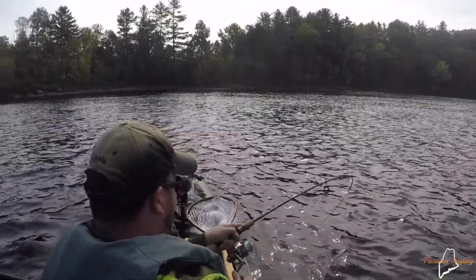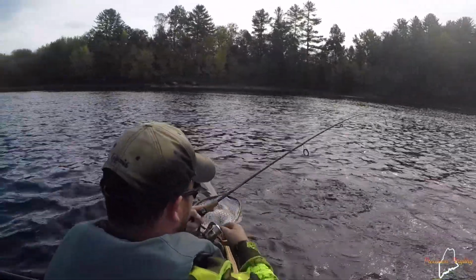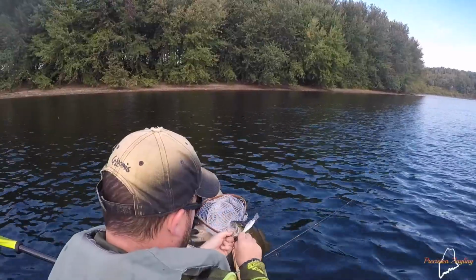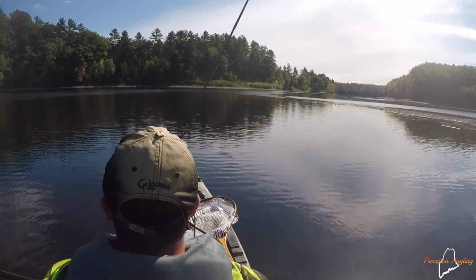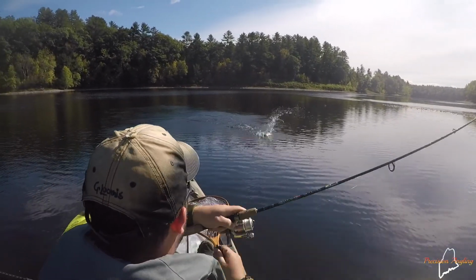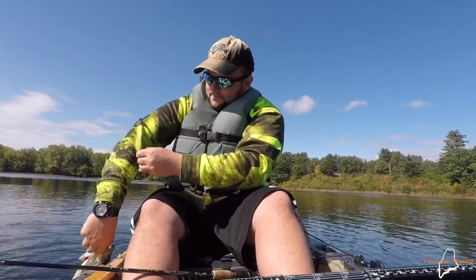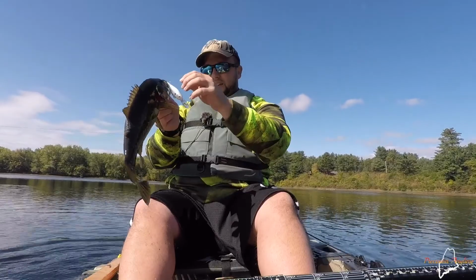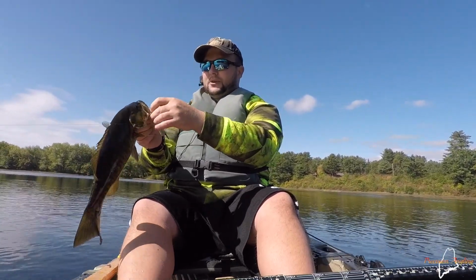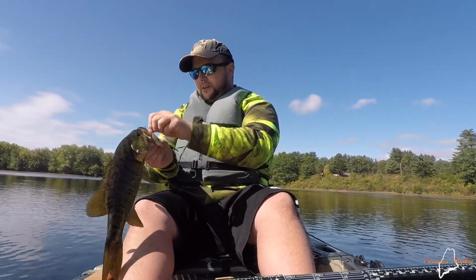Oh, fish right by the boat. Oh, that feels like a nice fish. Oh, nice smallmouth right under the boat. Love these river smallmouth. These things are a blast. Fish. Oh, nice smallmouth. Stay hooked, stay hooked. There we go. Certainly not a giant smallmouth, but just enough current that they make these things feel like they're about twice as big as they actually are.